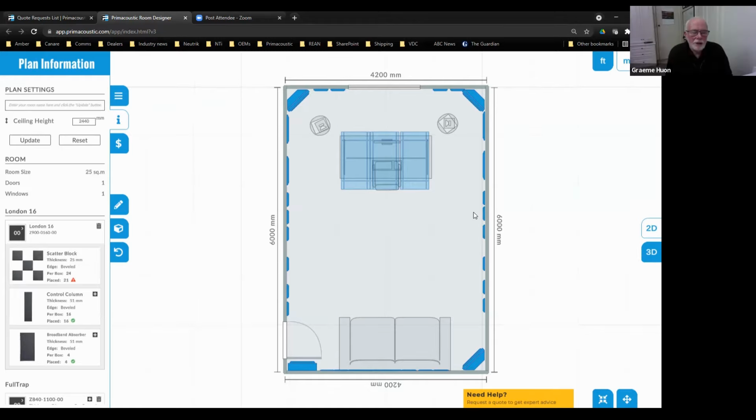Oh, good. And the room designer. So that's the calculator. Yeah. So the room designer is just a link to their website. So anybody can use the room designer. The room calculator is not available on their website, but we can make it available in your meeting notes. Oh, thanks very much. That's good.